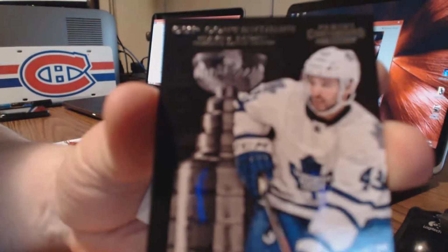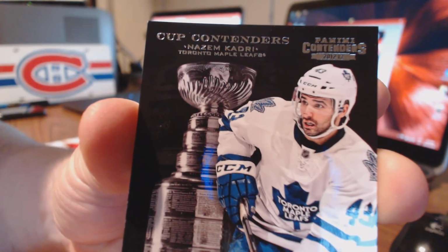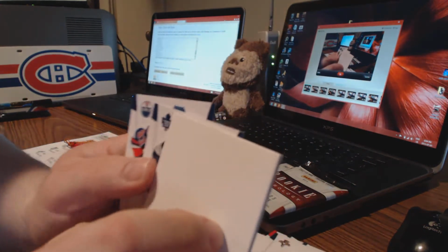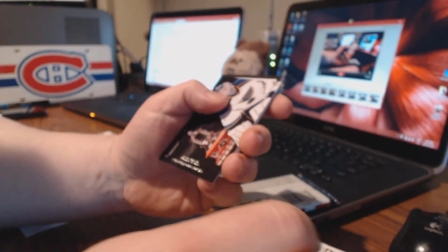Got a Nazem Kadri Cup Contenders, sorry. $9.99. Hit for Toronto. Toronto is Spidey. Which is thicker here? Base. Oh, we do have something.